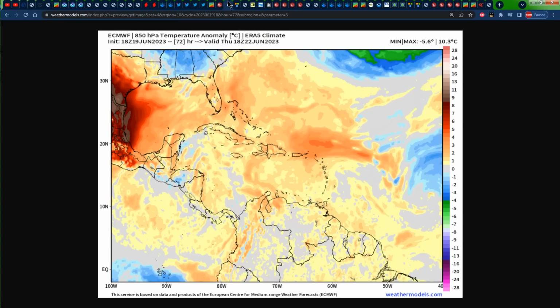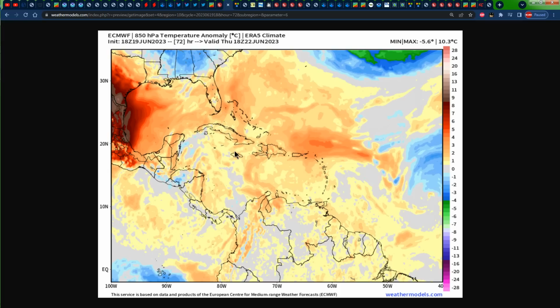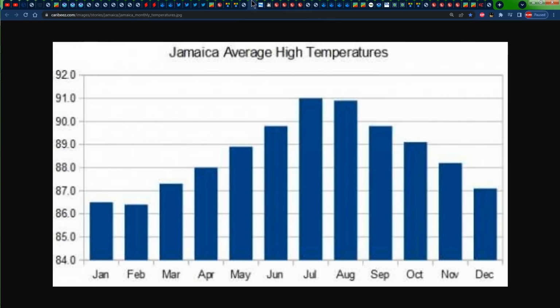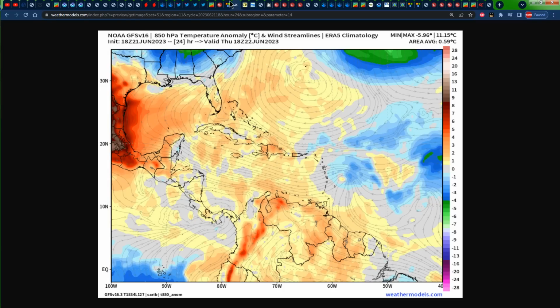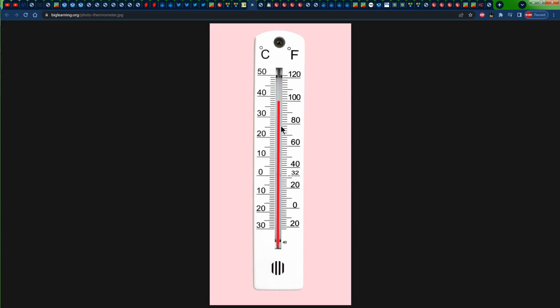As relates to the temperature forecast for tomorrow across Jamaica, we'll still see Jamaica embedded in some yellows and some oranges shadings. They represent up to 1 to 2 degrees Celsius above average temperatures. And we know that the average temperature for the month of June across Jamaica is the equivalent of 90 degrees Fahrenheit, and when we look at the thermometer, that's the equivalent of 32.2 degrees Celsius. So if we're going to be receiving up to 2 degrees Celsius above normal temperatures tomorrow, we should be receiving anywhere from 32.2 to 34.4 degrees Celsius at most.